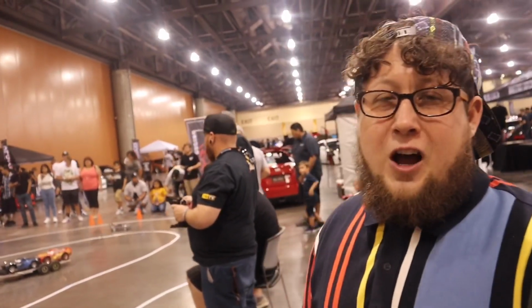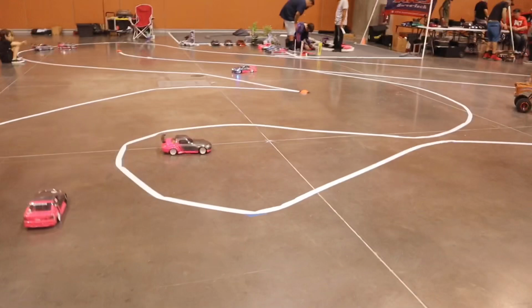They're pretty fast, especially with electric technology with lithium and stuff now. But nothing really competes with the nitro trucks. It's crazy, like 150 mile per hour RC cars, it's crazy. Shout out to the GS3. All right, I'm gonna find it.